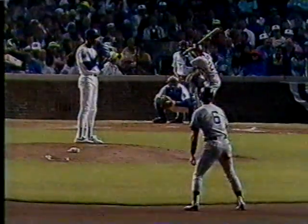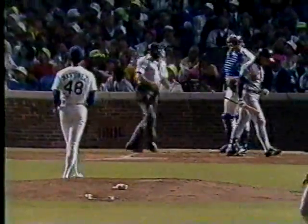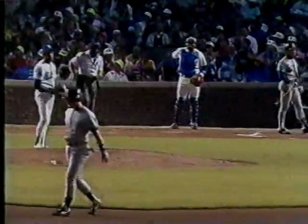No score, third inning. And out of play it goes. One hit for each club. Martinez gave a leadoff walk.